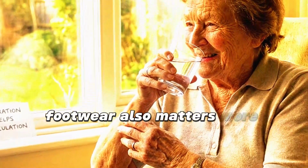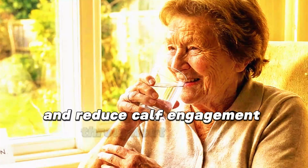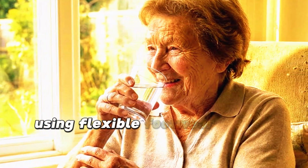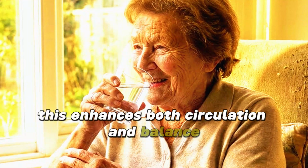Footwear also matters more than most people realize. Shoes with rigid soles limit ankle motion and reduce calf engagement throughout the day. When safe and appropriate, using flexible footwear indoors or doing the exercise barefoot improves sensory feedback and muscle activation. This enhances both circulation and balance.